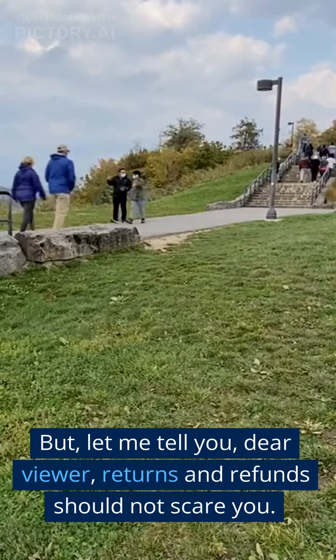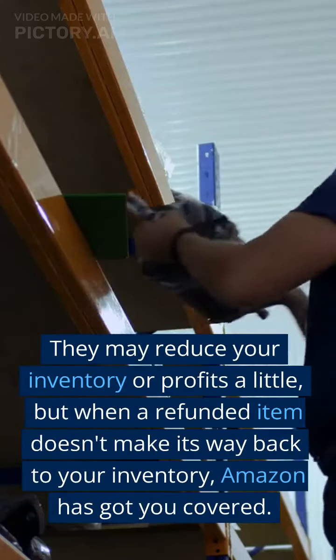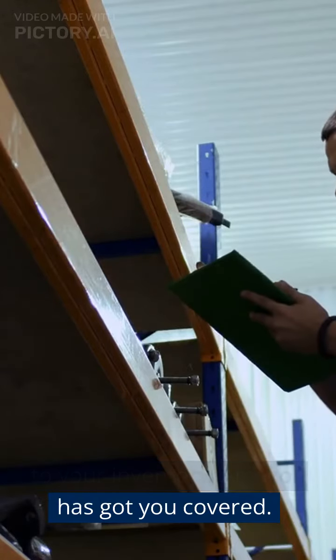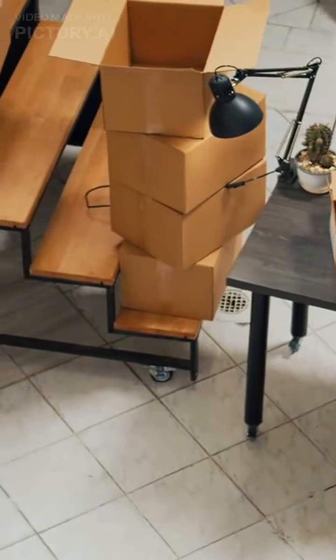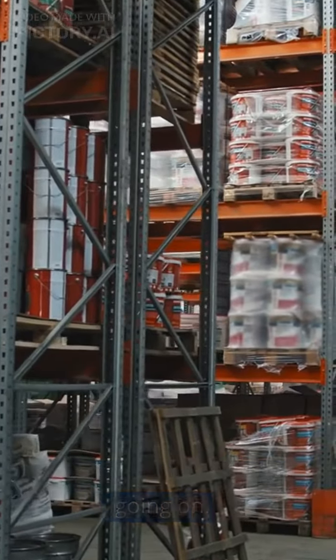But let me tell you, dear viewer, returns and refunds should not scare you. They may reduce your inventory or profits a little, but when a refunded item doesn't make its way back to your inventory, Amazon has got you covered. All you need to do is open a case with Amazon, and if the item due for return is delayed, then that's great. But in case it was never returned, at least you've informed Amazon of what's going on.